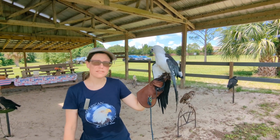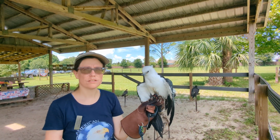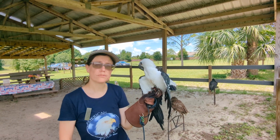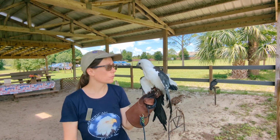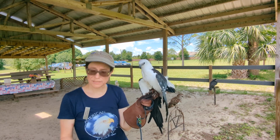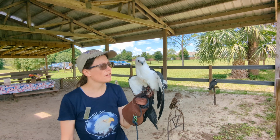This is Araes. Araes is a swallow-tailed kite. So swallow-tailed kites are long-distance migratory birds. They actually migrate about 10,000 miles every year, round trip from South America, down in southern Brazil, up to here in Florida. They'll also nest in locations in Georgia, South Carolina, Alabama, Mississippi, Louisiana, and Texas areas, all in the southern parts of those states.